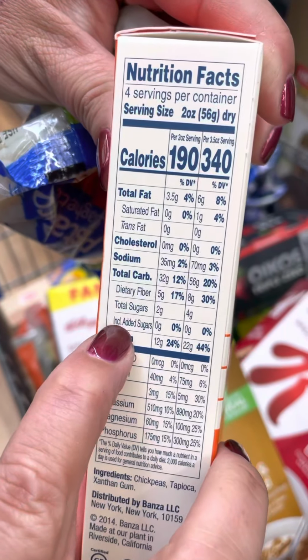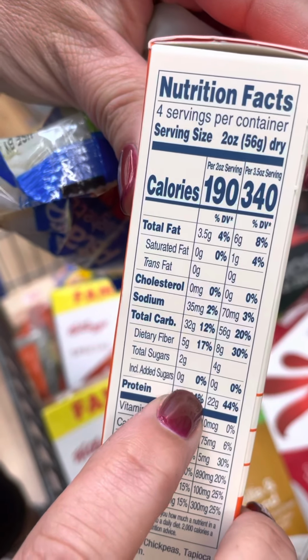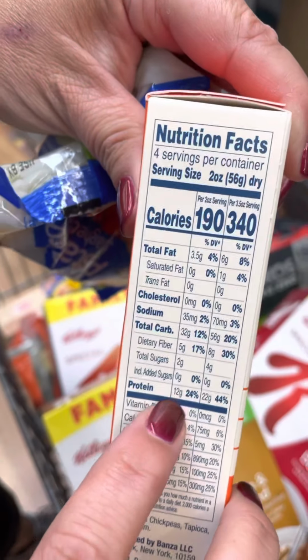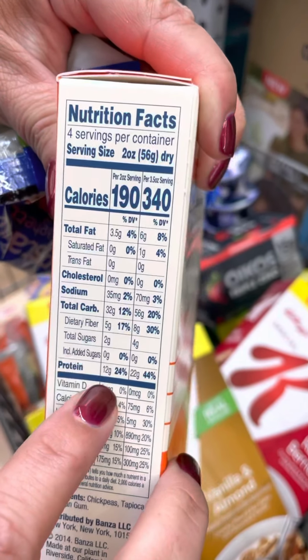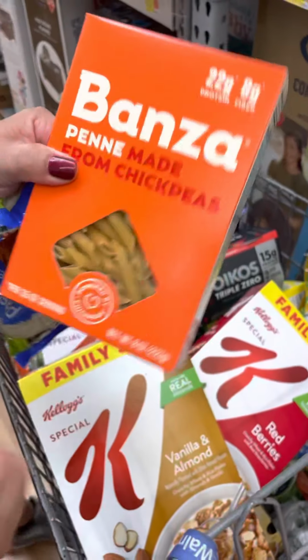But see here, it says includes added sugars, 0. They do not add any additional sugars in this. And then you're getting 12 grams. That's awesome. Good food. Good work. All right. So look for these.